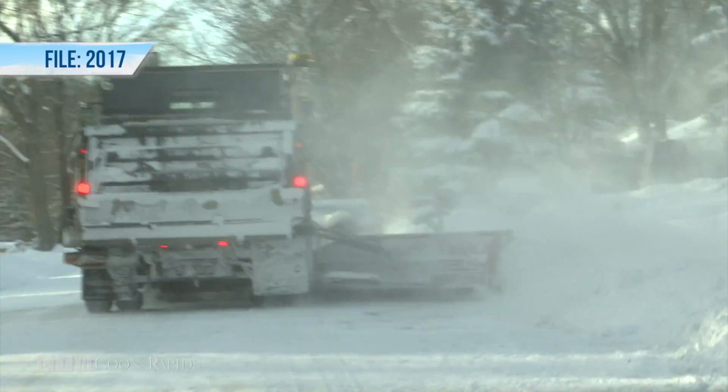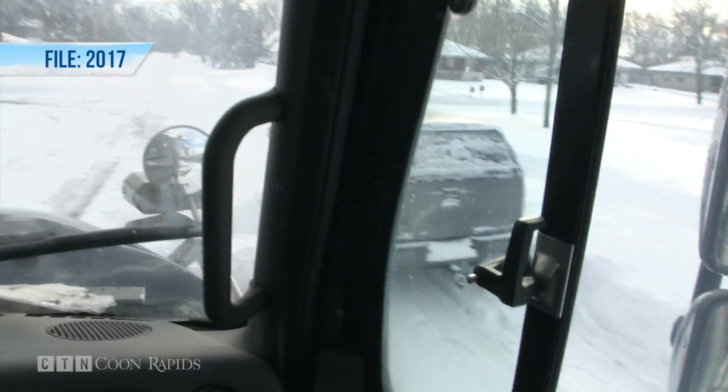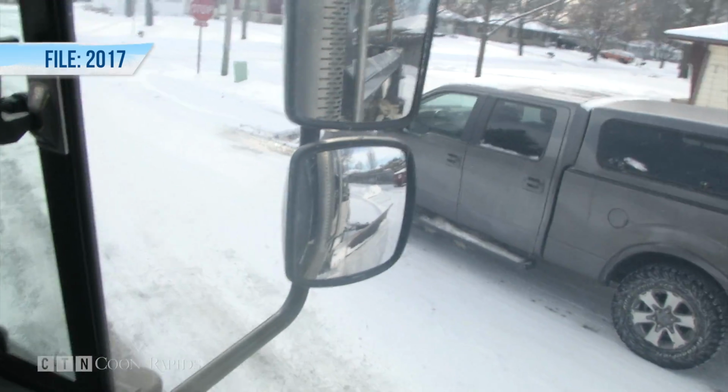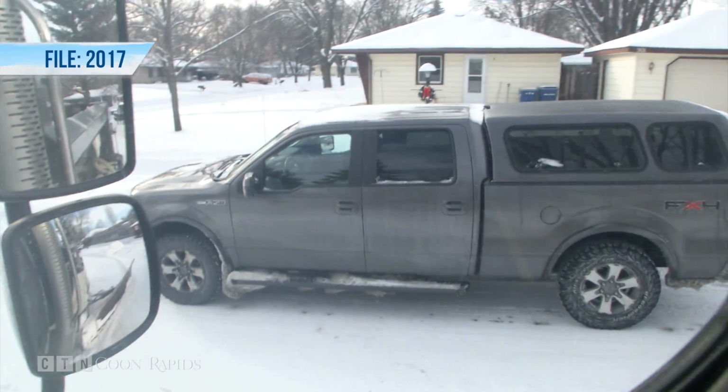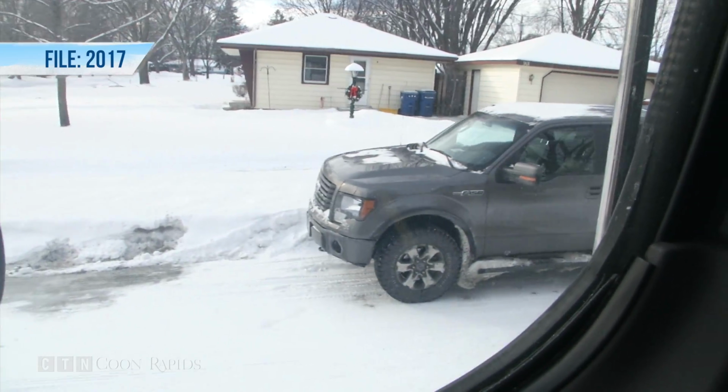Kind of like right here where this guy has his truck parked out, you have to turn the plow, work your way around. Now I'm getting bumped up on the curb on the other side to get around it, and basically my front tire is up against the other side of the curb.